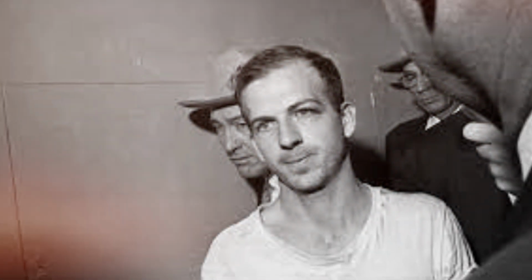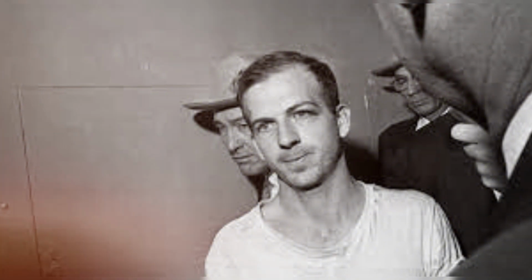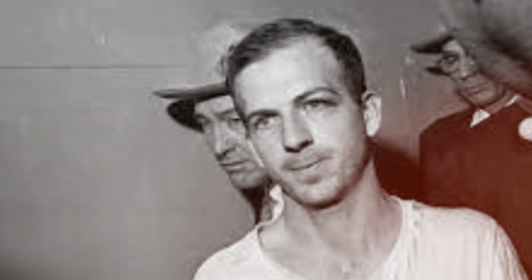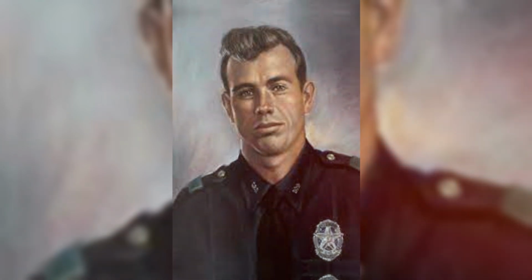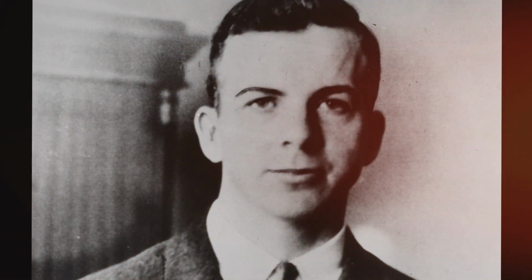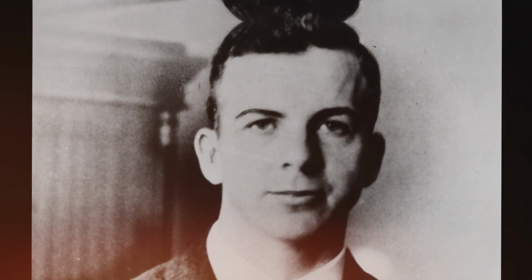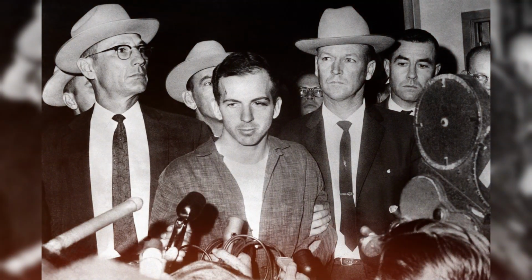3. The strange timeline of the Tippit murder. Oswald wasn't arrested for JFK's murder but for allegedly killing Officer J.D. Tippit around 1:15 p.m. Yet the timeline is murky. Some witnesses placed Oswald at the theater before Tippit was shot, while others saw someone who didn't resemble Oswald talking to Tippit just before the attack.